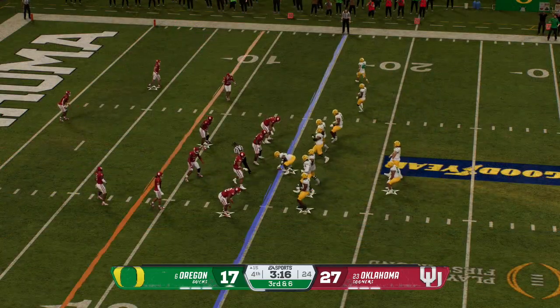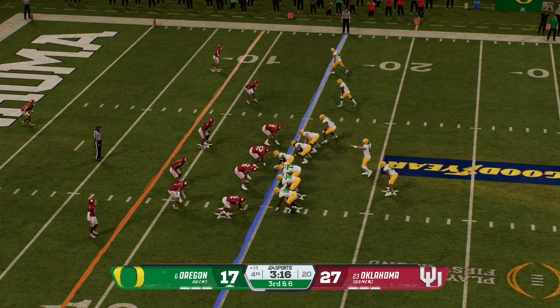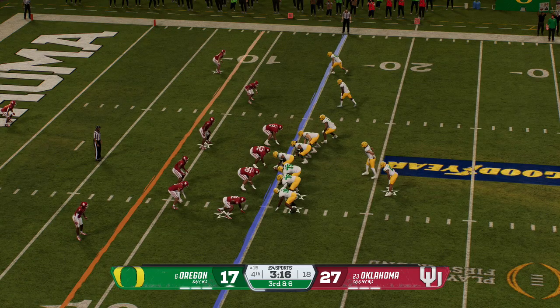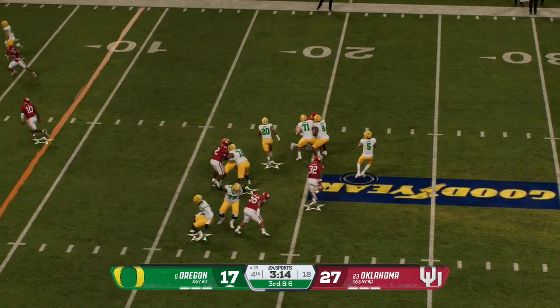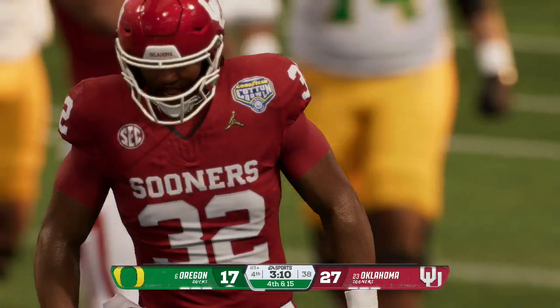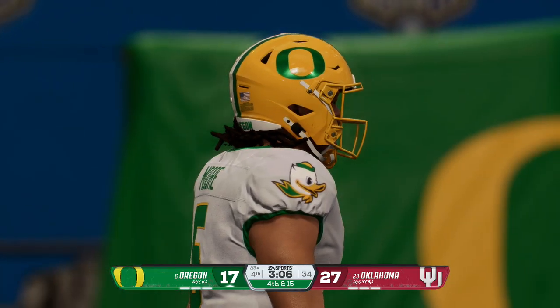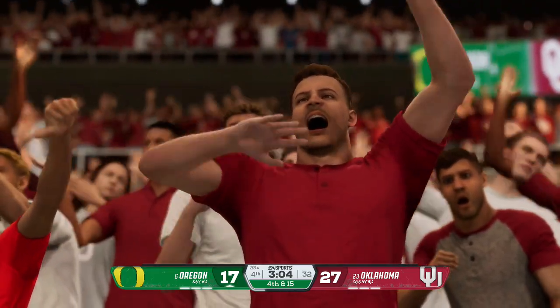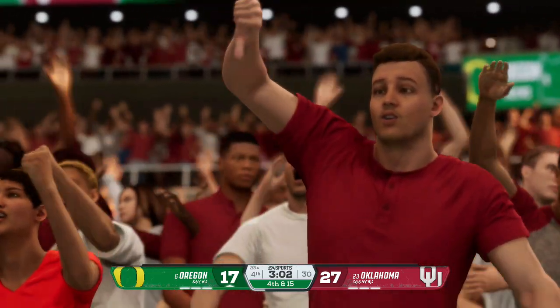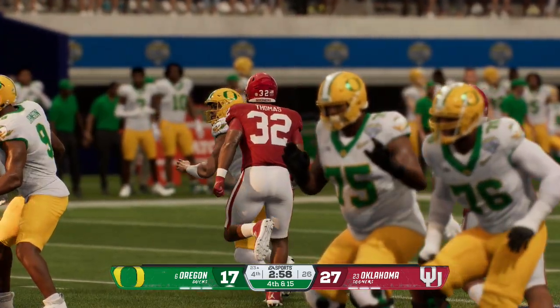This drive, they converted twice on third down. They need 6 yards here. Looking downfield, it's Moore. Oh, down he goes. It's a sack. And just like that, you squeeze the life out of this offense. That's another sack by this defense. They have been in that backfield the entire game, and a big reason why these guys are enjoying a lead.